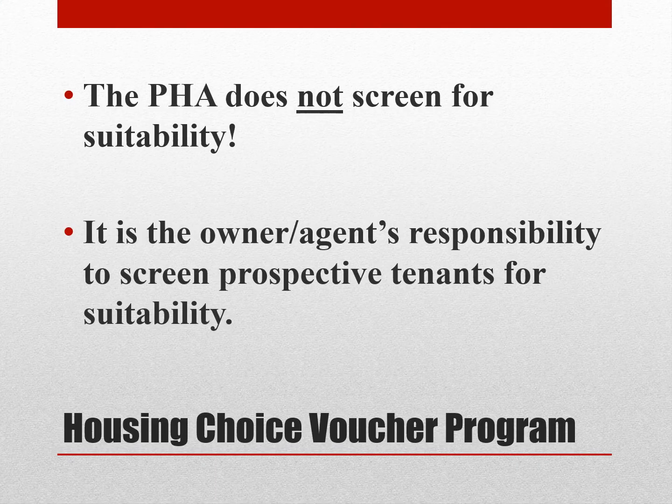The PHA does not screen for suitability. It is the owner agent's responsibility to screen prospective tenants for suitability.